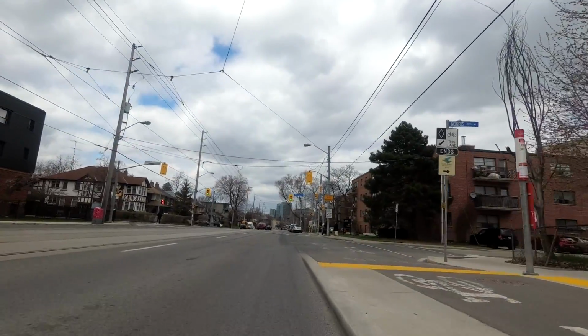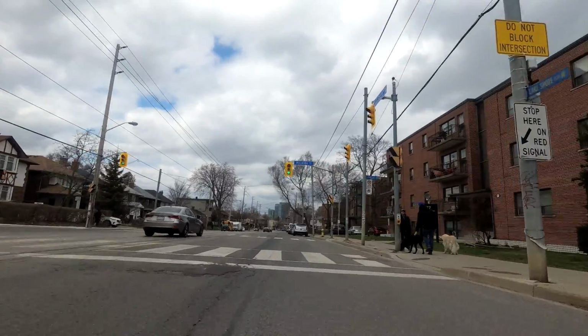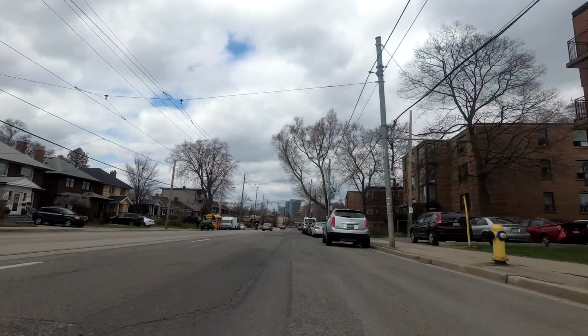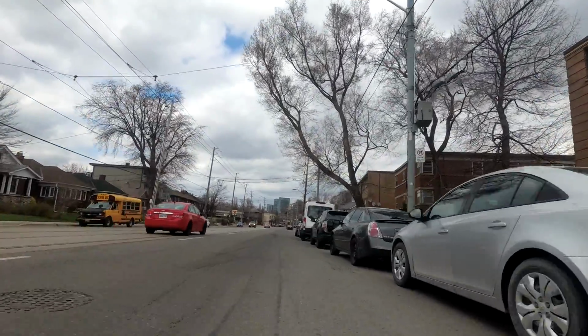Alright, there's Norris Crescent. As I said, that's where you would get to the waterfront trail from, but in this video we're going to be crossing the road less traveled for cyclists.